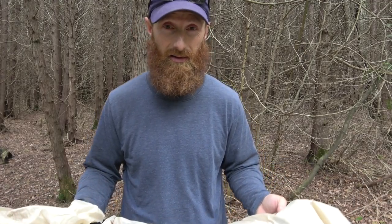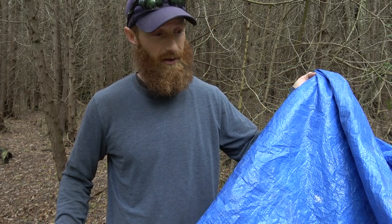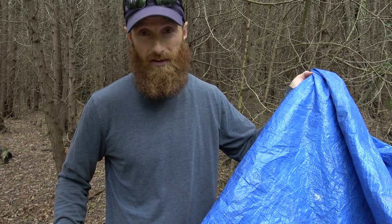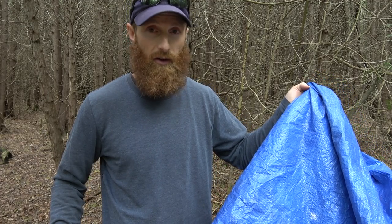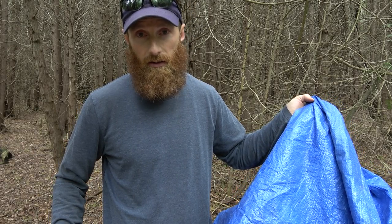It's not a bad color. It's not a bright blue tarp that doesn't belong in nature. You know, this doesn't look nice. It looks like a cheap blue tarp, but it works. And it's something I've used for 10 years. 10 years. I get my $5 use out of it. When it becomes ratty and old, I throw it out. It's not a big deal.